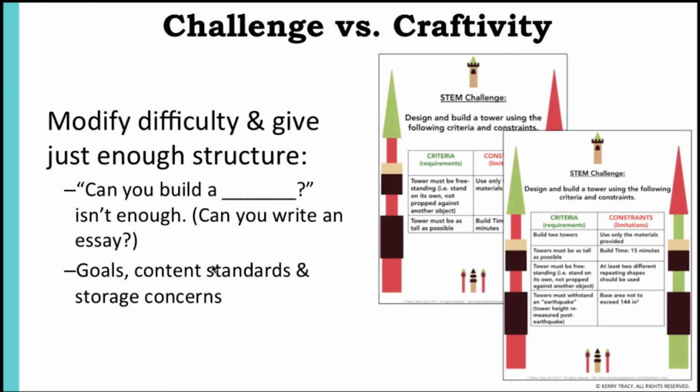Is it meant to be never before seen? Is the goal for it to hold a lot of weight or a lot of different items for capacity? There can be a lot of different goals, but I think it's important to set an overall goal for your challenge, and then you want to weave in your content standards, things like you can maybe see in the page that's sort of on top in the lower right hand corner.